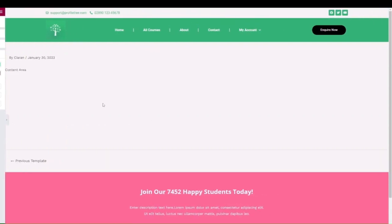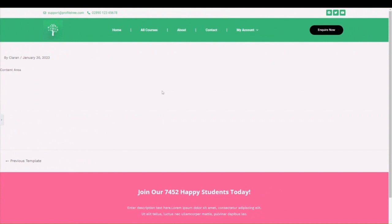So now when we hide the navigator, you can see we've got a top bar. Top bars are a good way to add more content to your nav bar without making the actual nav bar look too busy. So it's good to add things like your contact information at the top and social media links, because the contact information will appear on every single page.